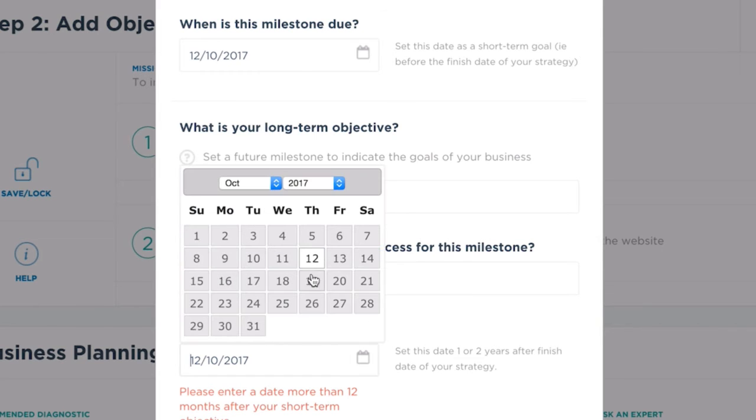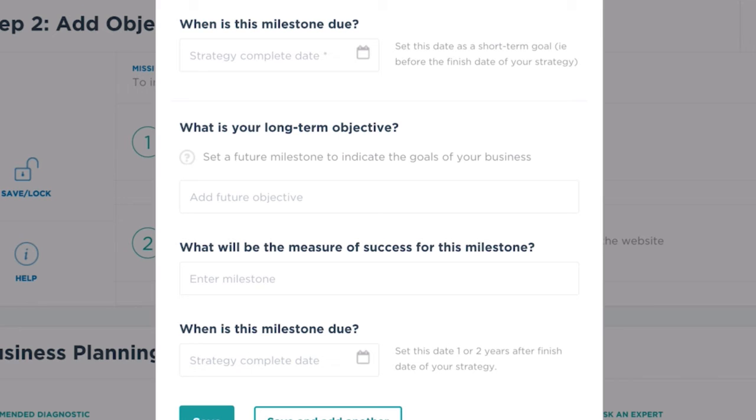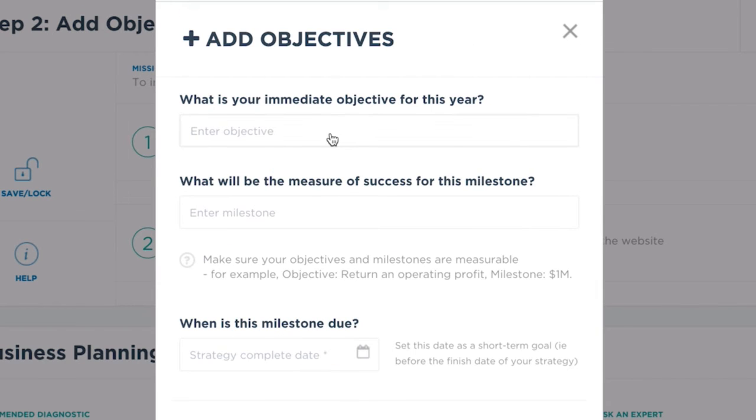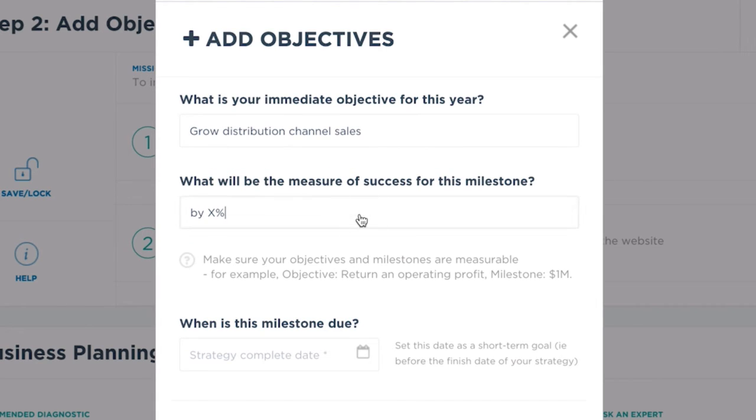So that should have added that goal. And then I will add one more. Okay. Which one did I go with last time? Was it grow distribution channel or increase value? I think you did increase value, so you might grow. Grow, if you want to grow a distribution channel. Yeah. So I also want to increase that by 100%. Okay. And the start date for that strategy, so when the milestone is due, is also this time next year.